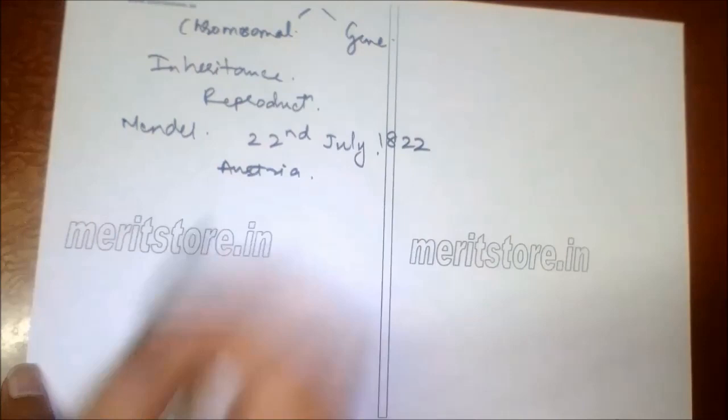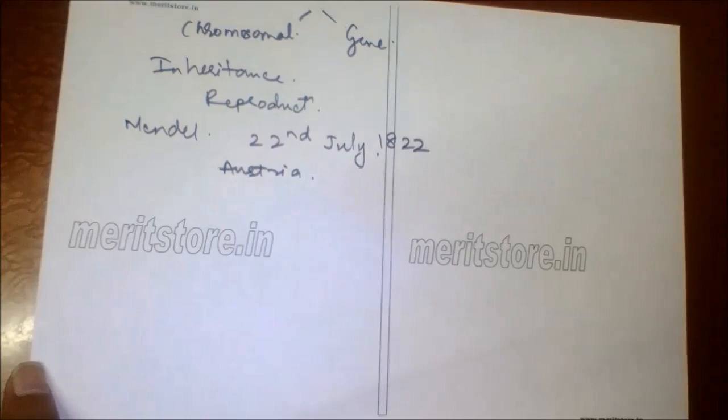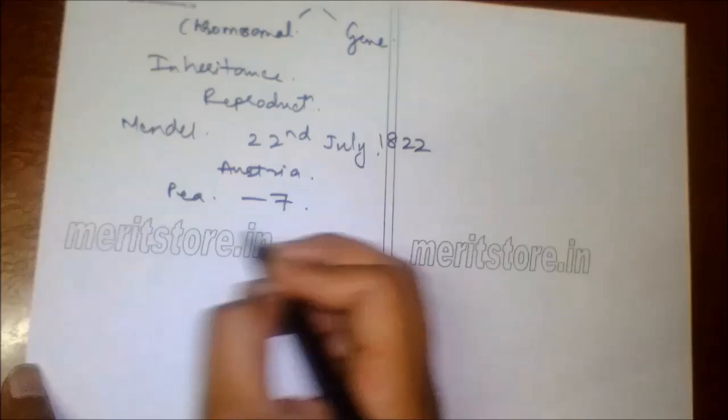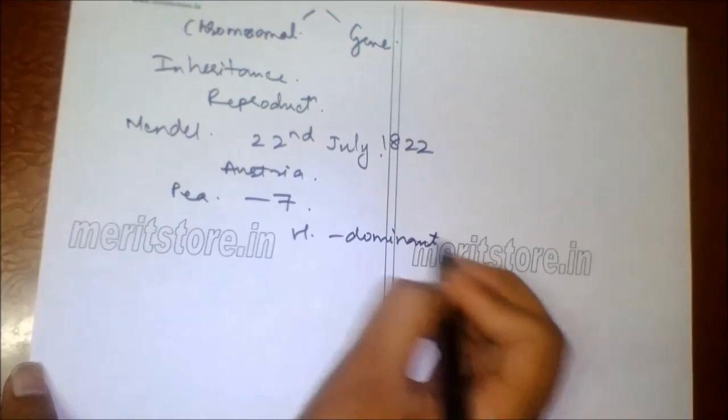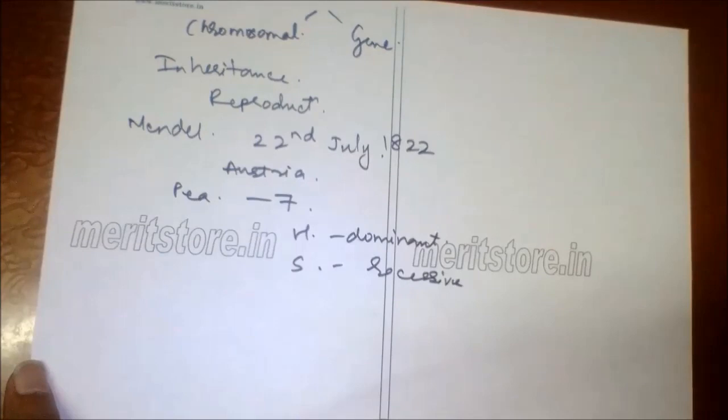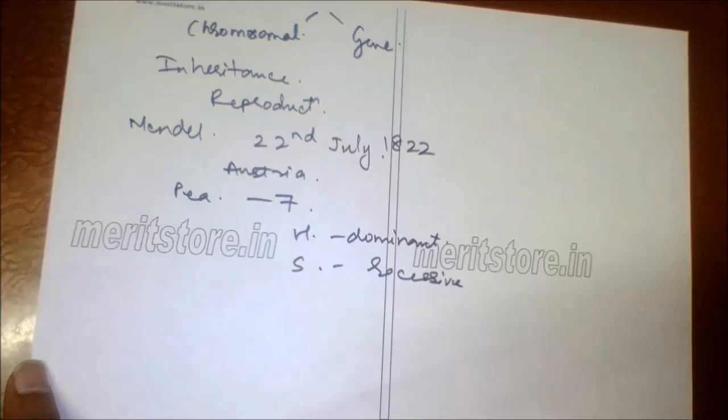So there was Mendel's experiment which was put forth. He considered the pea plant and its seven contrasting characters, as we know. The seven contrasting characters in pea plant were the height, with tall as the dominant character and the short ones as the recessive. So each of the seven characters has a dominant as well as a recessive character. One of these was height, then the seed color, green and yellow, the seed shape, the pod color, pod shape, and the flower position. These were the various characters considered by Mendel.